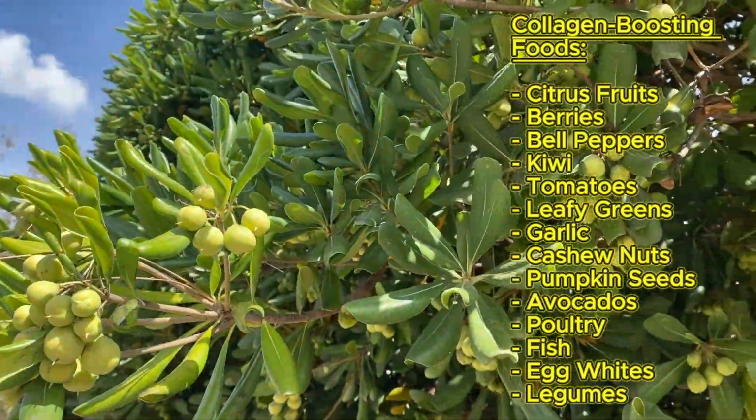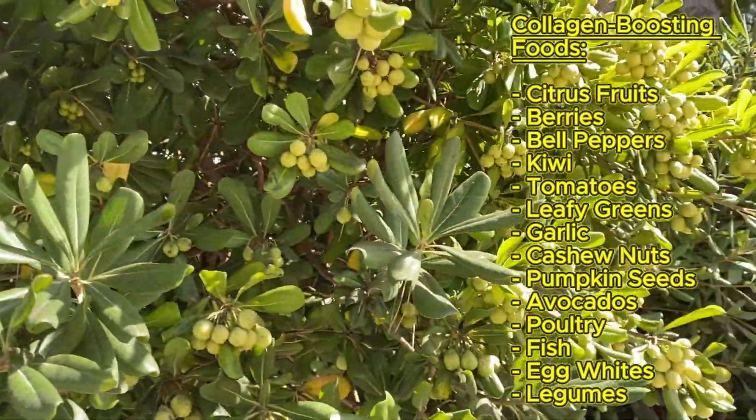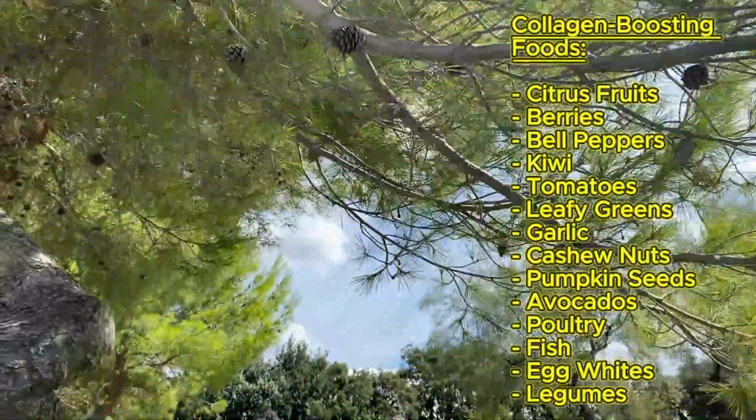Avocados which are rich in vitamin E, and foods rich in protein and amino acids such as poultry, fish, egg whites, and legumes.